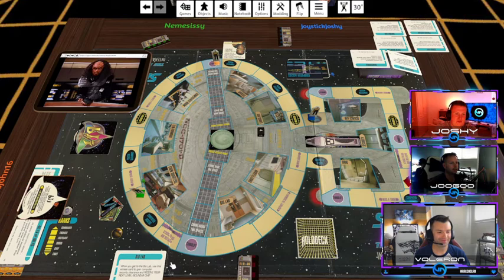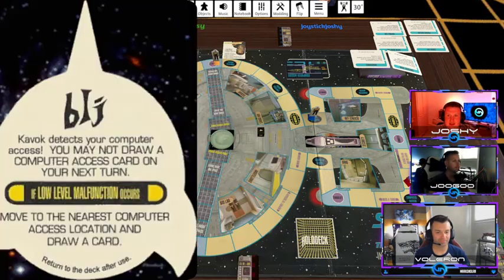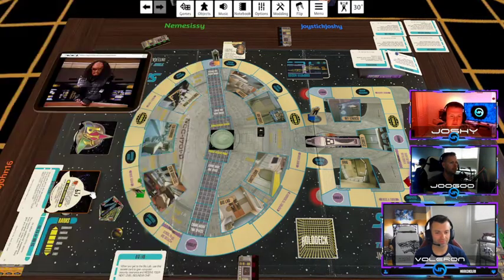This computer has more low-level bugs than Antares 3. Move to the nearest computer access card location and draw a card.